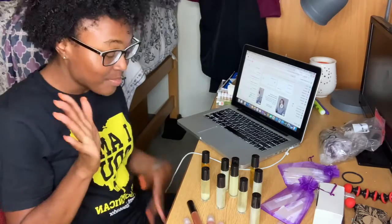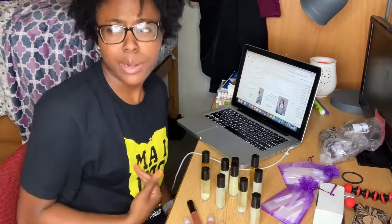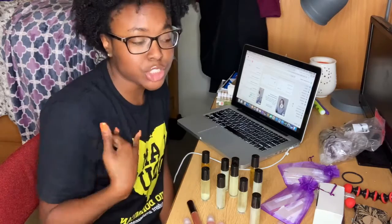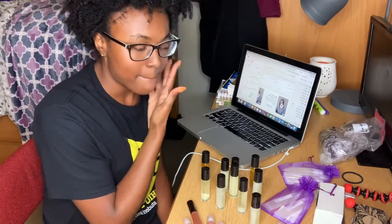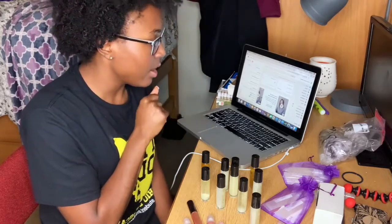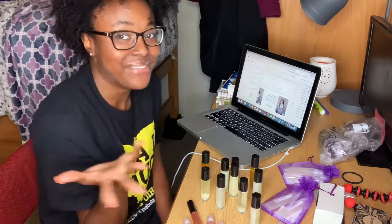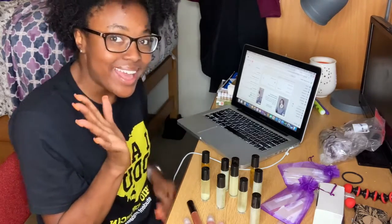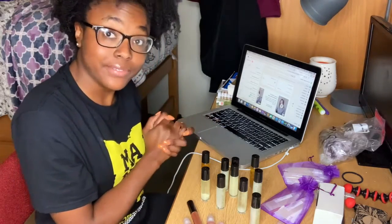I have good hopes for this vendor event. I plan on wearing my shirt, not this shirt, but the one that has my logo on it. I don't know if y'all have seen it, I'm gonna have to show y'all. Then I have a mask that has my business on it. I just want to have a good time and experience this, because it's something I've never done before. So let's go ahead and get into the video of me doing my inventory.